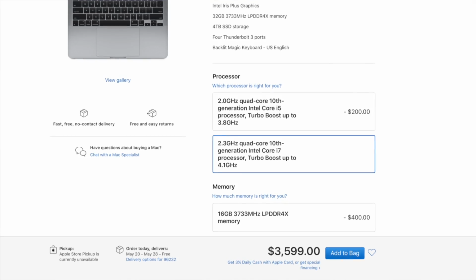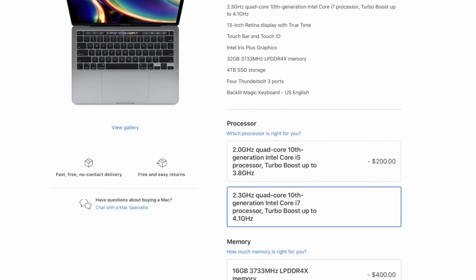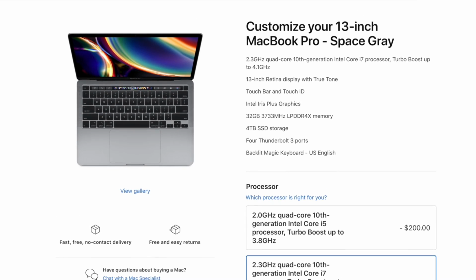They also have better maxed out configurations now, so the 13-inch MacBook Pro is now capable of 32 gigs of RAM and up to 4 terabytes of storage, which, given the MacBook is so light, is pretty impressive, but not something we haven't seen before in the MacBook Pro, just not quite in this form factor.